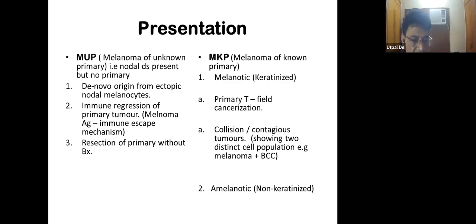The other way is there could be an equilibrium between the malignant cells and the immune cells, and there harmony exists, and we find that these tumors usually have a moderate response to the targeted therapies or the immunotherapies that we usually give.